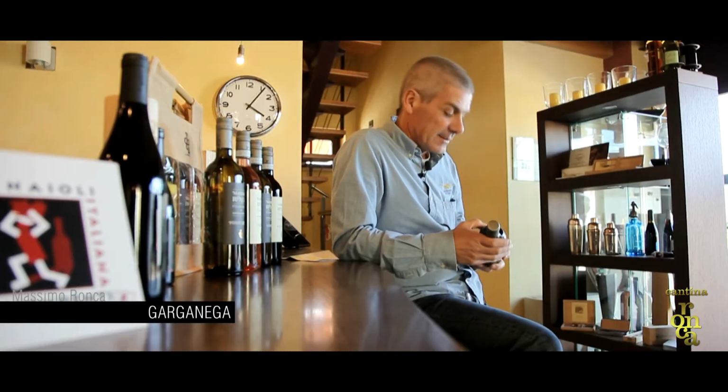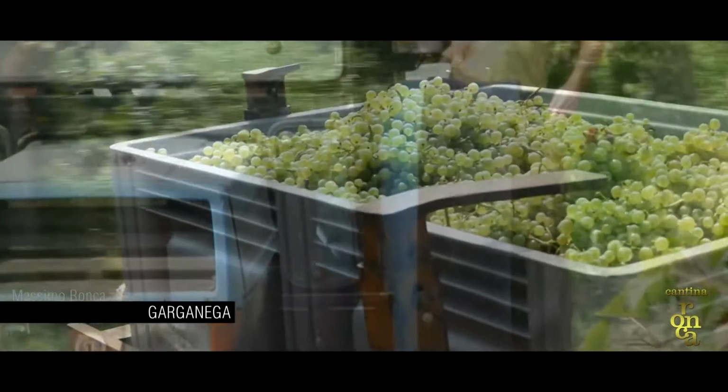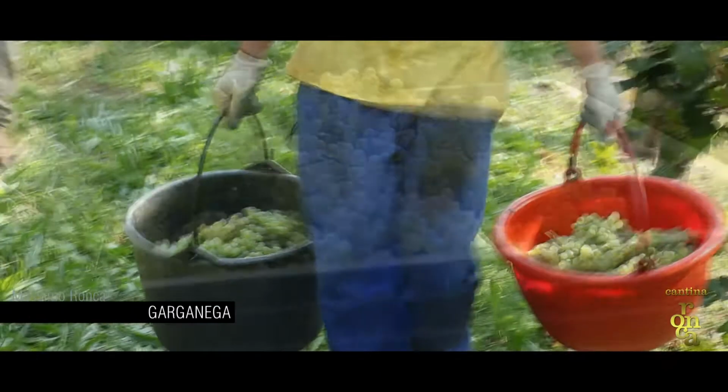Garganega is the white grape variety par excellence from the province of Verona. The wine comes from a selection of grapes from vines that are more than 40 years old and hand-picked in a late harvest. Intense and varietal to the nose, the wine has elegant notes of ripe peach. In the mouth, flavor and minerality are perfectly balanced.